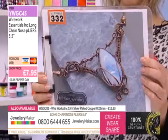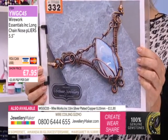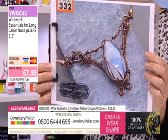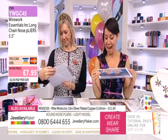Beautiful. Oh, this is gorgeous jewellery as well. So this is 332. This is stunning. And this is from Anne-Marie. It says, my Wall of Fame for this week is a copper and moonstone collar. I hope you like it. Thanks, that's Anne-Marie. Well, we do like it because that's gorgeous. I love that. Stunning. Really high-end look.